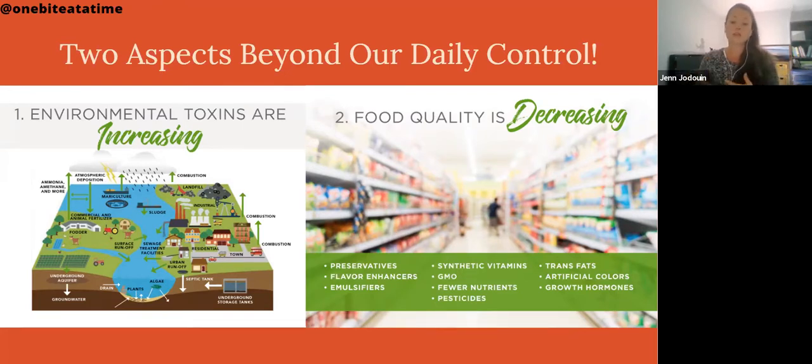Okay, so not just because of all of these environmental toxins in our food, but now we also have the added preservatives and flavor enhancers, artificial colors and flavors, as well as growth hormones from our meat and dairy industry. And then just synthetic vitamins and genetically modified organisms, pesticides, all of these various chemicals and toxins that are being added to our food, either to preserve them longer, to grow them faster, to allow them to sustain the travel between the place that they're grown and the place that they're sold.